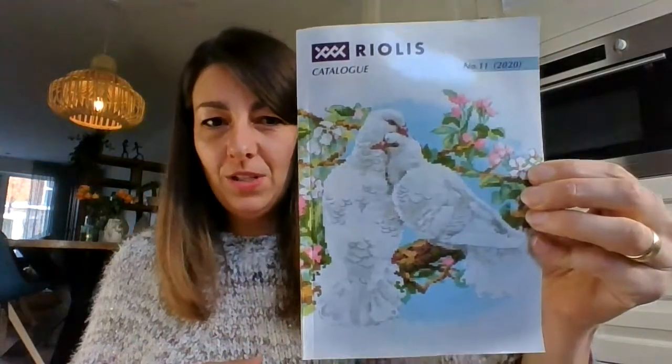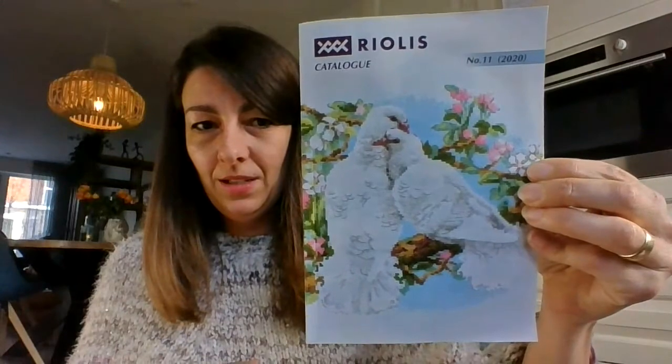And then, a few other stuff I ordered, and I also received a few books that came along with that order. Maybe because it was a big order, I don't know. But that's cool. This book, the Riolis catalog. Oh man. Oh, a lot of nice stuff are in here. Too many nice stuff.